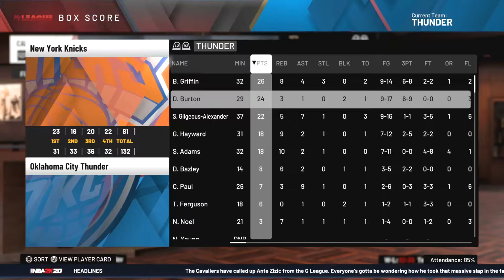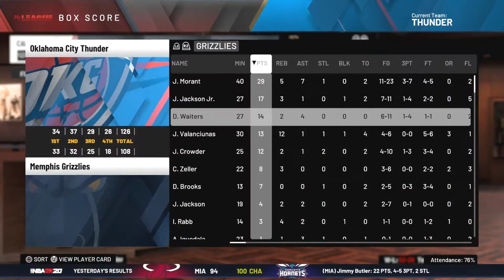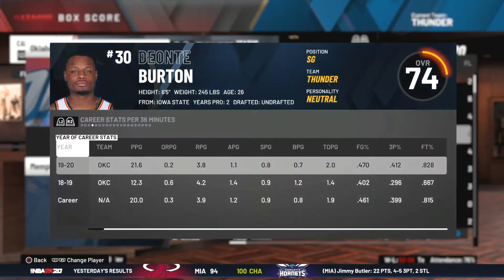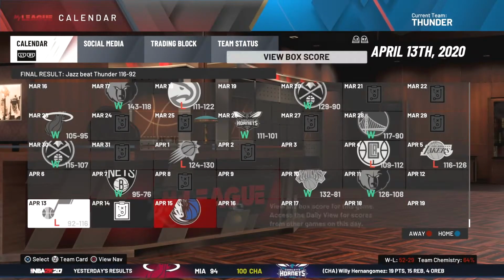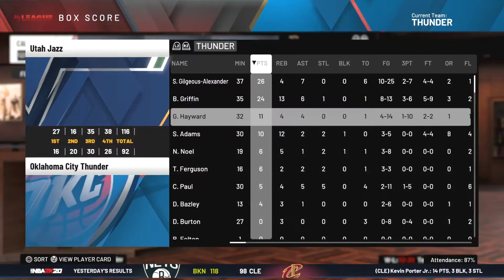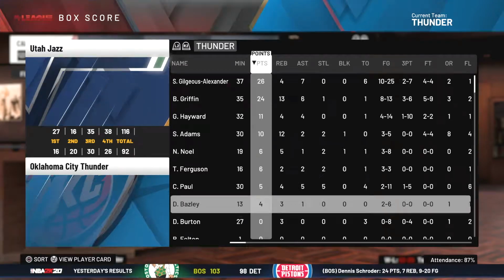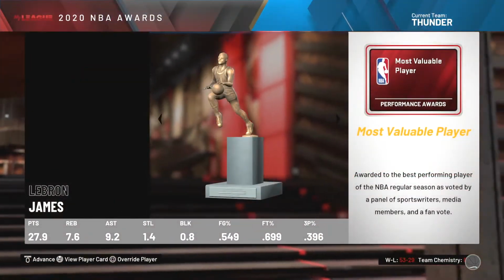But Deonte Burton, 24 points against the Knicks. And let's check out the Grizzlies game. Ja Morant with 29. Deion Waiters somehow got in the Grizzlies. Deonte Burton with 18. My boy's putting in work, and I'm a big fan of him. Hopefully get some more minutes later in the season. And we did lose to the Jazz, though, by quite a bit. Shai Gilgeous put up 26, Griffin 24, double-double there. Hayward 11, did struggle from the field. Steven Adams, double-double there. CP3 didn't do anything, though. So, yeah, let's take on the Mavericks, see what we can do. We do win by 16 to close out the season.